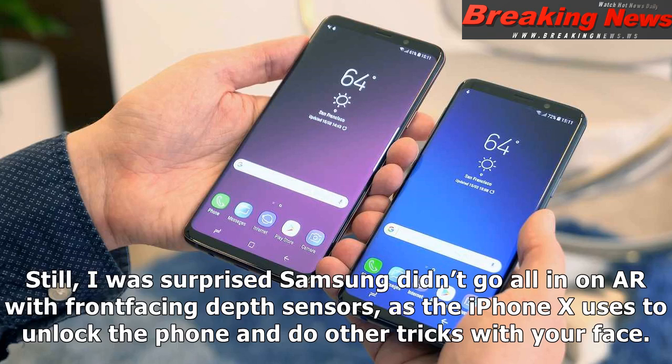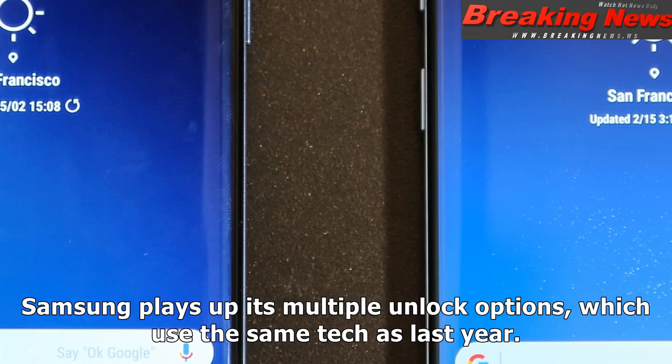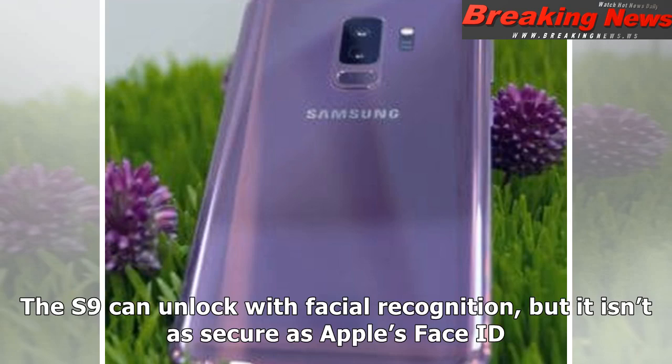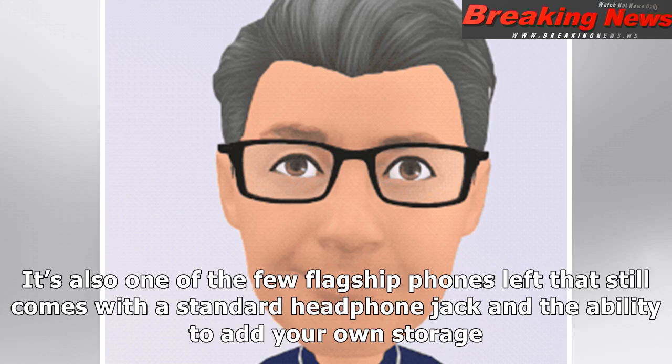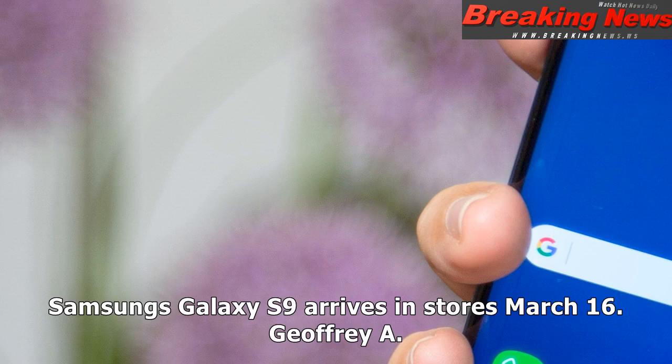Still, I was surprised Samsung didn't go all in on AR with front-facing depth sensors, as the iPhone X uses to unlock the phone and do other tricks with your face. Samsung plays up its multiple unlock options, which use the same tech as last year. The S9 can unlock with facial recognition, but it isn't as secure as Apple's Face ID. There's also a secure iris reader and a trusty fingerprint scanner on the back. The S9 has lots of other little improvements, from a faster processor to louder sound. It's also one of the few flagship phones left that still comes with a standard headphone jack and the ability to add your own storage. Samsung's Galaxy S9 arrives in stores March 16. Jeffrey A. Fowler, The Washington Post.